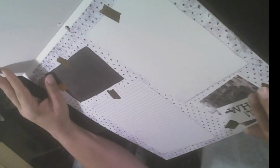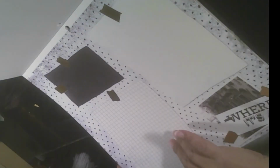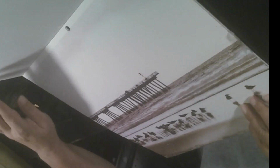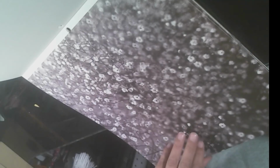Look, they have cut out pages to put in the notebook. Where it's at, and just photo areas, pages like this, and the pier. That's a cool picture. Sometimes I just want to take it and put it in a frame, you know? Because the paper is just beautiful. That's kind of blurry, but it looks like cherry blossoms. It's in black and white. This is all on off-white paper. And this looks like Italy. That's cool.